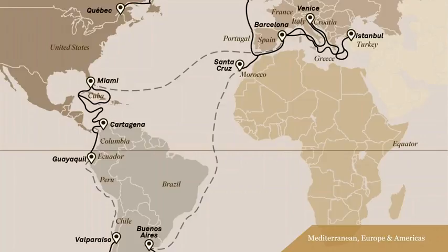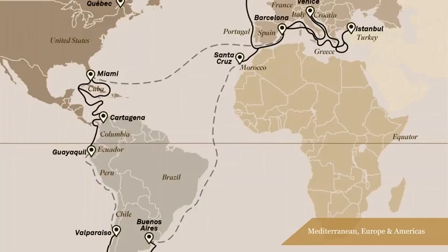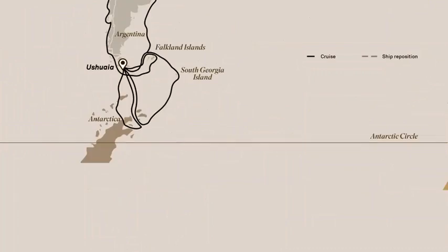So we'll start in the Med, and then they'll cross over to Miami. There's several itineraries that include Cuba that they're going to run out of Miami, and then they're going to go down to the Panama Canal, down the western side of South America, and then they'll spend about 6 or 7 weeks in Antarctica with several different itineraries there.